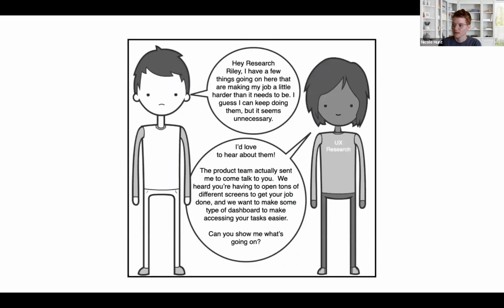And now he's frowning. Hey, Research Riley, I have a few things going on here that are making my job a little harder than it needs to be. I guess I can keep doing them, but it seems unnecessary. I'd love to hear about them. The product team actually sent me to come talk to you. We heard you're having to open tons of different screens to get your job done. And we want to create something that's going to make accessing your tasks easier. Can you show me what's going on?